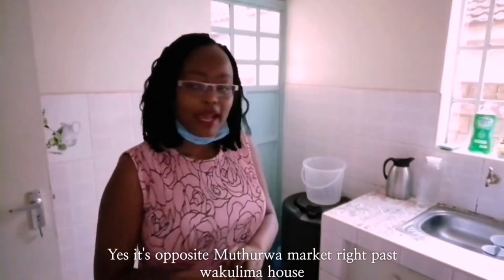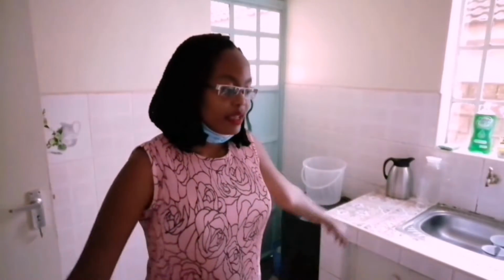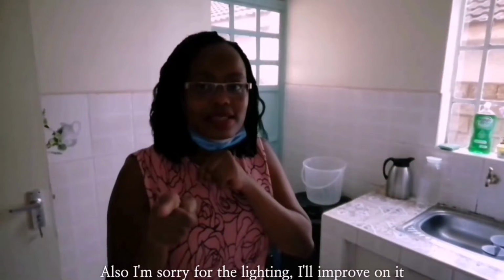But if you are wondering where Markiti is, it's just opposite Muzurwa Market, but not Muzurwa Market, just above Muzurwa Market. I don't know if there's a proper way to explain it, but I will leave a text here to explain to you where Markiti is. I had seen that they normally have really good deals as opposed to buying in the estate, and I just thought, let me just show you the haul and how much I got. So without further ado, let's get started.